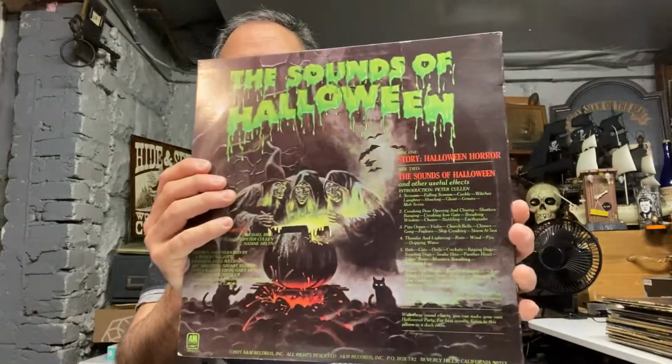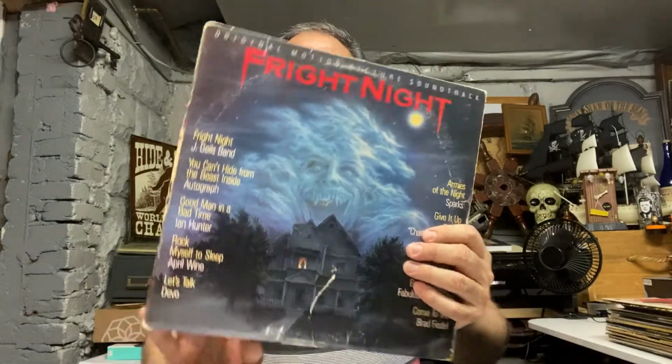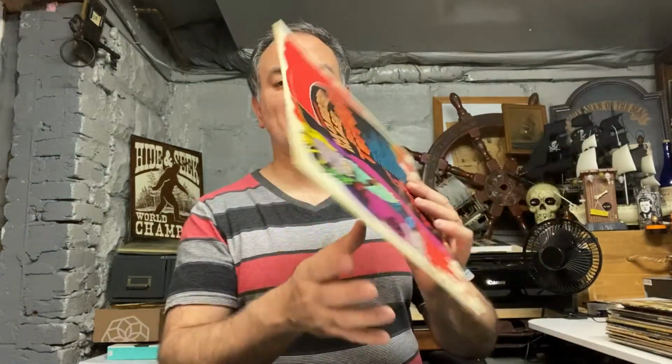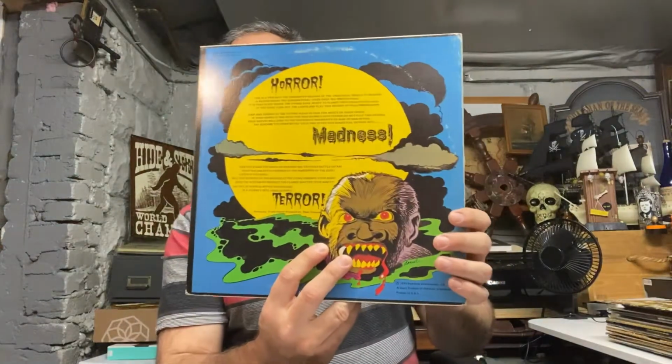And I have a feeling there's a couple more that are going to appear somehow in the next few days, because every week I'm coming over here to unbox things. Now, this is another one. Fright Night. Pretty nice album, right? Fright Night. Then we have the famous Monster Mash and Sounds of Terror. There's the back. See?